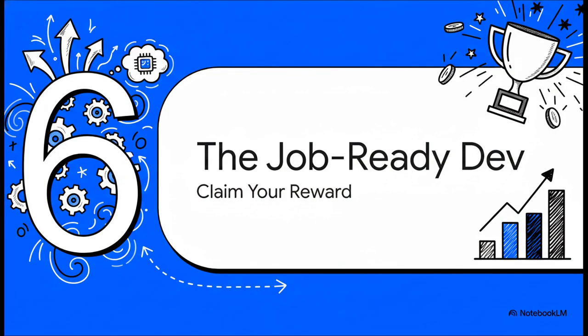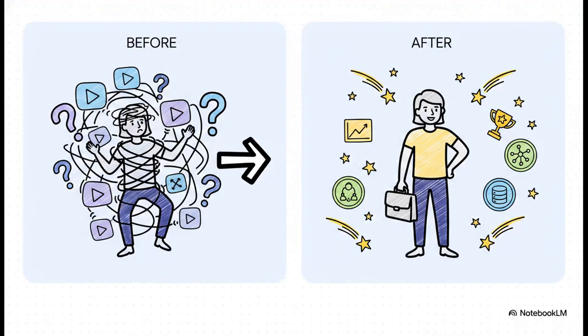Finally, Section 6, the job-ready developer. Time to claim your reward. Think about where you might be right now. Scattered, trapped watching videos, unable to build independently. Now compare that to the developer you will become. Holding a full-stack, AI-driven, Dockerized application unlocks incredibly precise, specialized career doors. You're no longer shooting in the dark. You are highly qualified to apply for junior Python developer, backend intern, ML intern, full-stack fresher, or junior data analyst roles. You've got tangible, undeniable proof of your skills across all these domains.